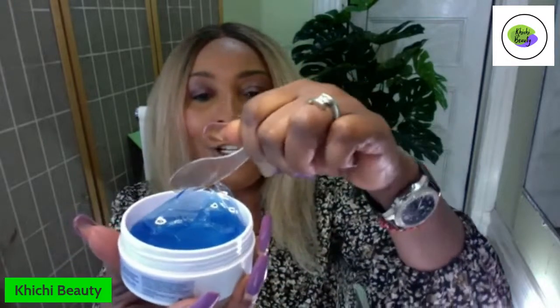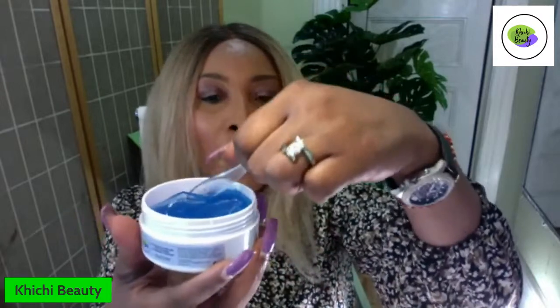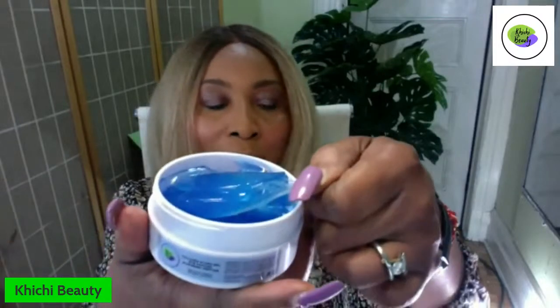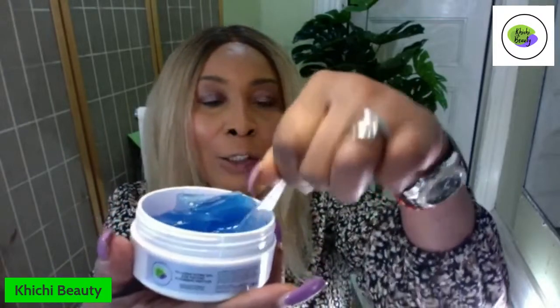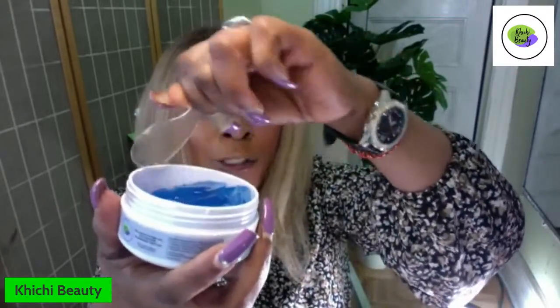60 patches. You can choose to use these every day. They're safe to use every day, or you can use them every other day, or use them however you choose to use them. But you do get 60 in this, which can work out to 30 pairs. So it's not just a one-time use. It's not just a two-time use. If you use it every day, it's a month supply. If you use it every other day, it's 2 months supply.